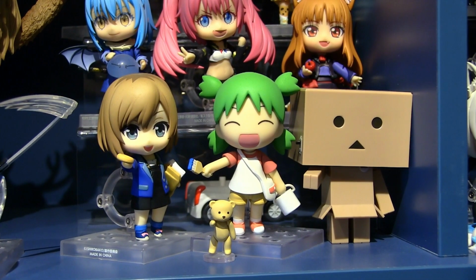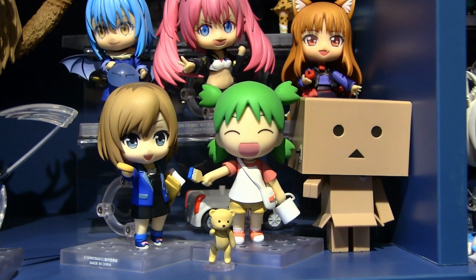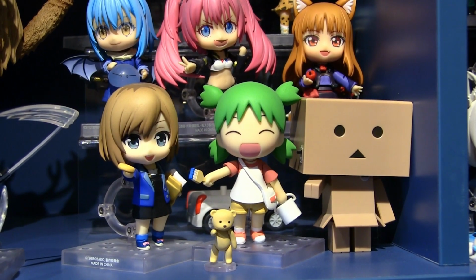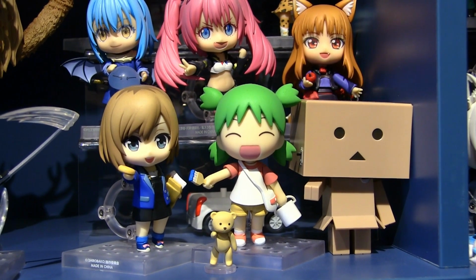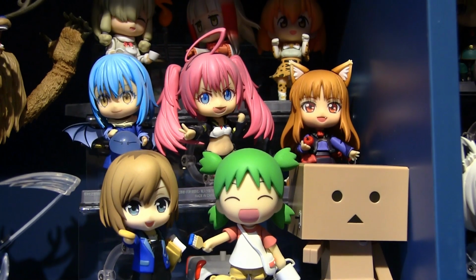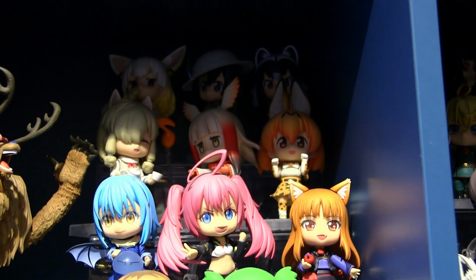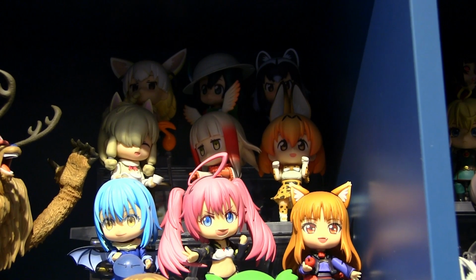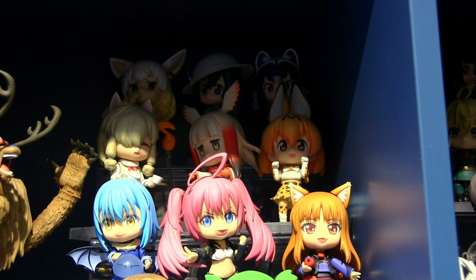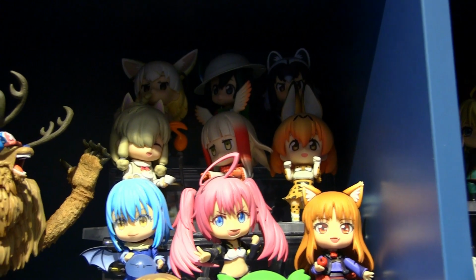Next up we have a few more choice Nendoroids, and these are some of my favourites. We've got Yotsuba along with Danbo, we have Shirobako, we have Slime Nendoroids, we have Holo from Spice and Wolf, and at the back we have a few of the Kimono Friends. I really got into that series a few years ago, and not as fussed about it now. I think over time I probably will relegate them to a different shelf.